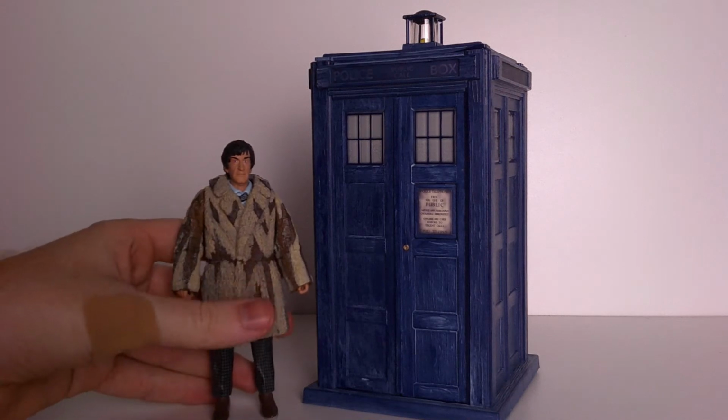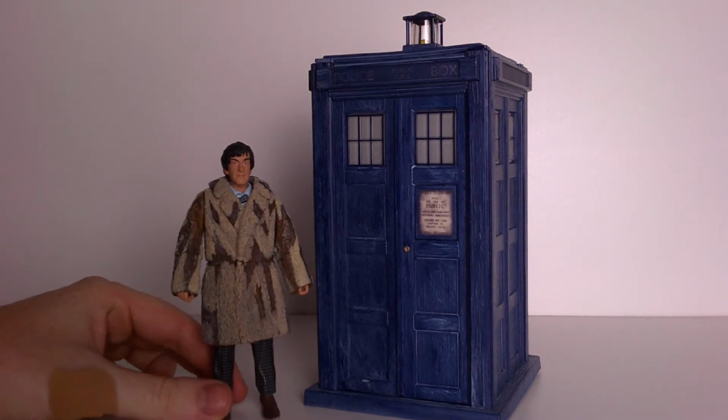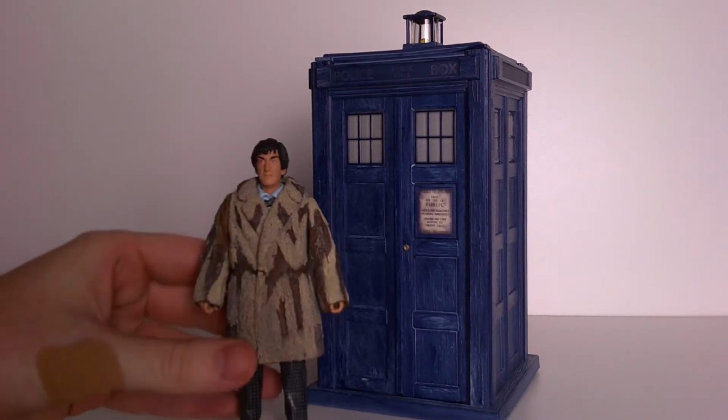It's so nice having a new Doctor Who figure. So yes, overall love it. If you can, quickly try and get this, go into Character Options. It's 39 quid still. If you've got a chance, there's not many left, I believe. So try and get it as quick as you can. Especially if you're a huge fan, support them as well. You know, look what they're giving us now. We're getting this stuff.